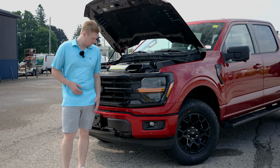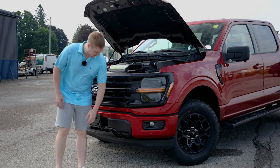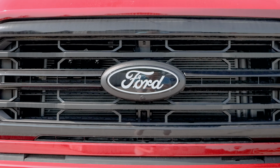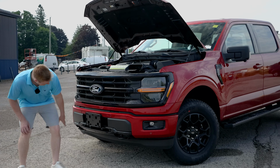So instead of chrome, with the 302A package, you can get this color match bumper, and then the black appearance package just makes everything so much better as well. Big Ford badge. I like the white as opposed to the chrome. That looks pretty good to me. Tow hooks down below as well.